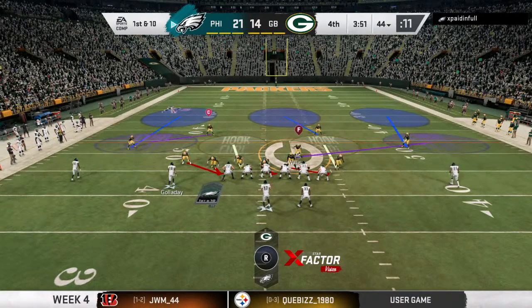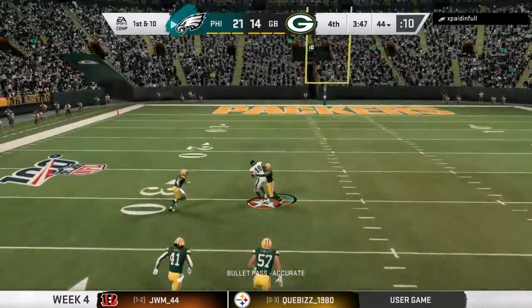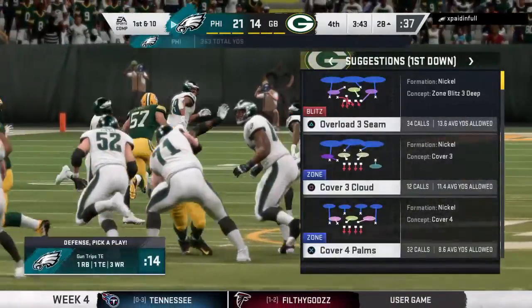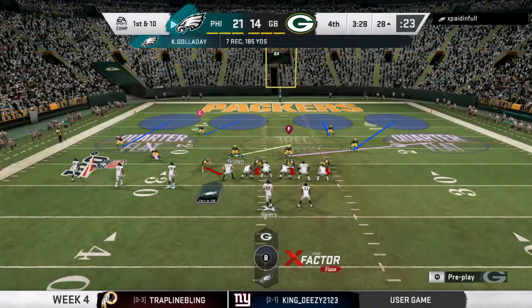Hey, seam 6. From the shotgun, it's Rivers. He'll find a man over the middle. It's Galladay. And he'll go down, but not before getting this inside the 30. That's good for 28 yards.